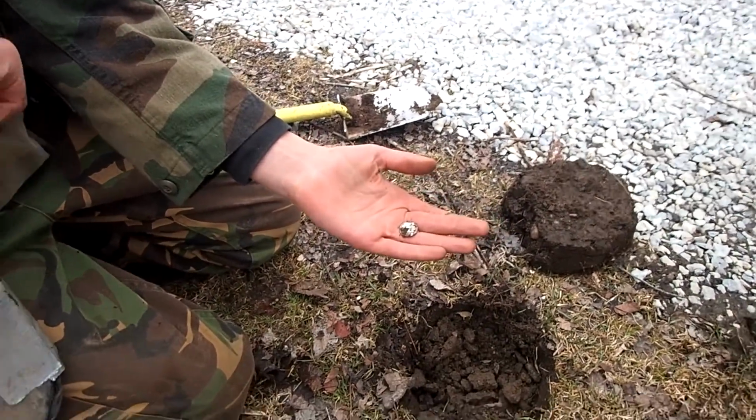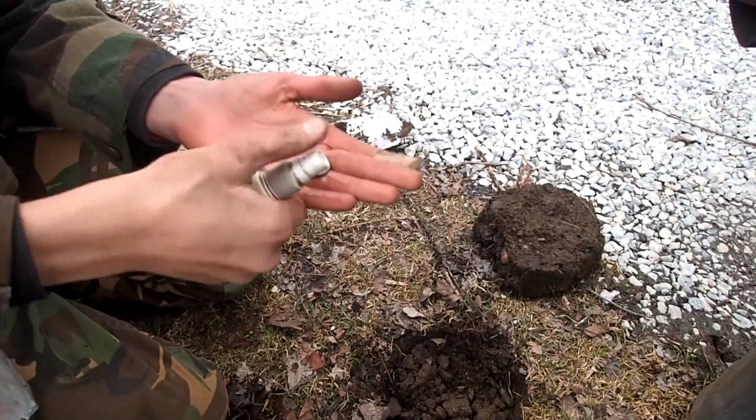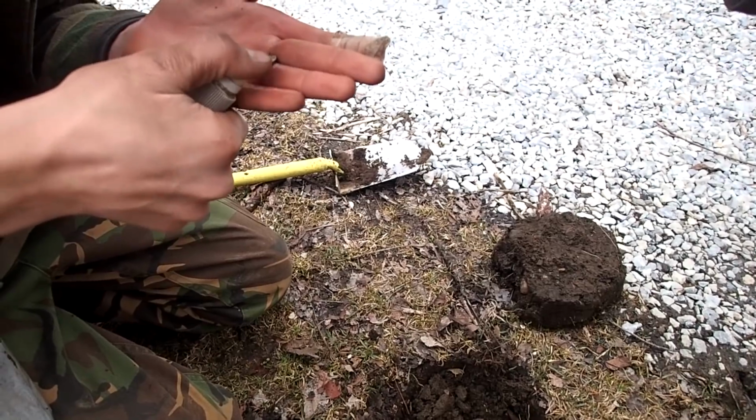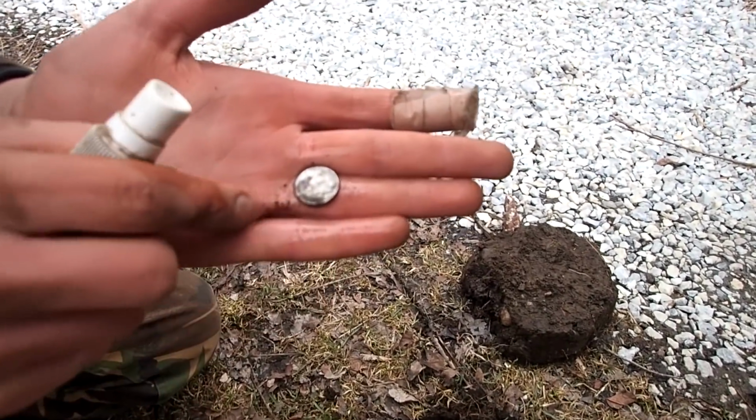Right near the driveway. Yeah, look at this. Only inches. Nice. 1943, I think you're right. 43? I can't tell exactly, but something ends in 3. That's nice.